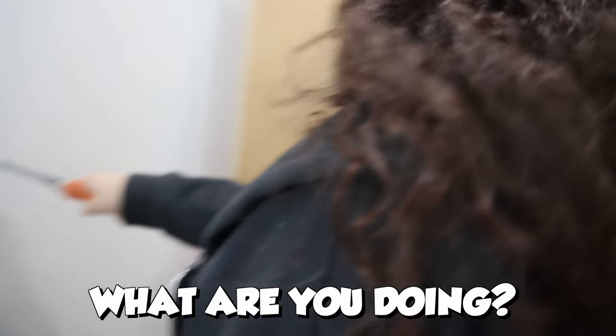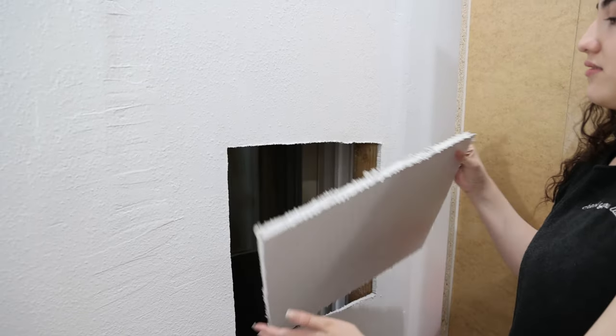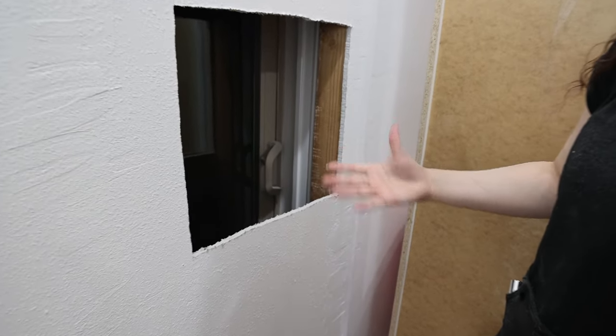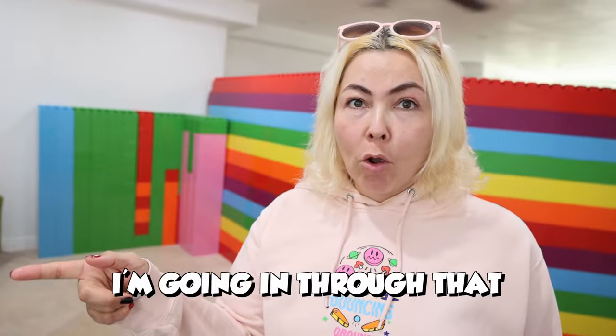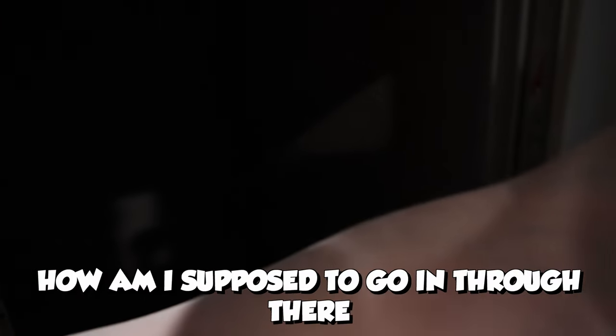What are you doing? I'm cutting a hole in the wall. Is that how we're getting in? No, actually, this is just for you. I'm gonna be using my telekinetic powers to just warp through the wall. We finally made the hole. Ta-da! I'm going in through that hole? Yes. Look at that, it's even got a door. Yeah, how am I supposed to go in through there?